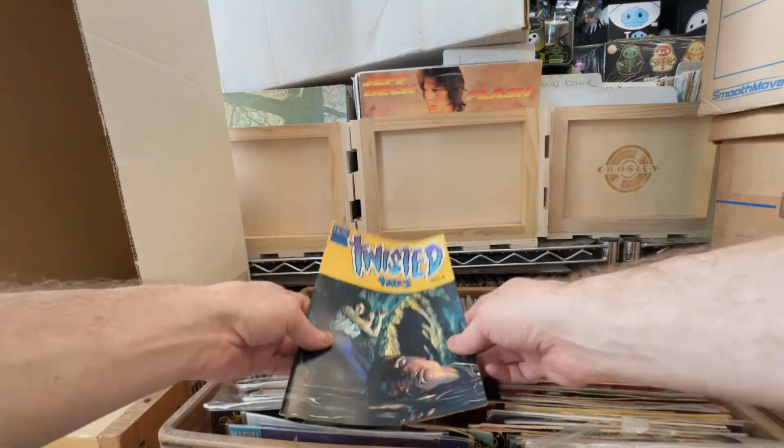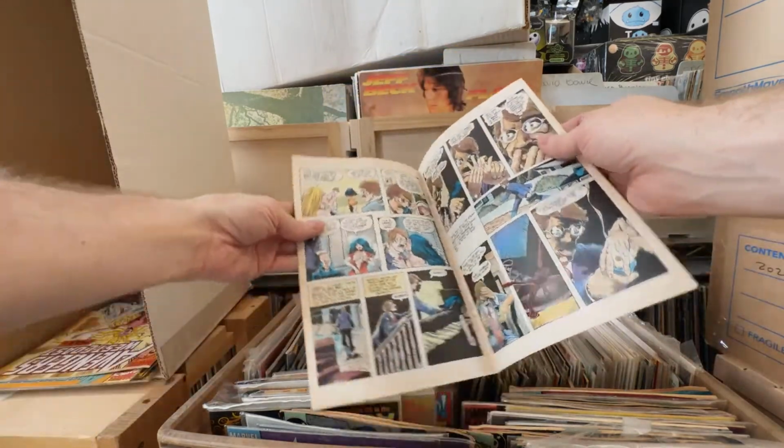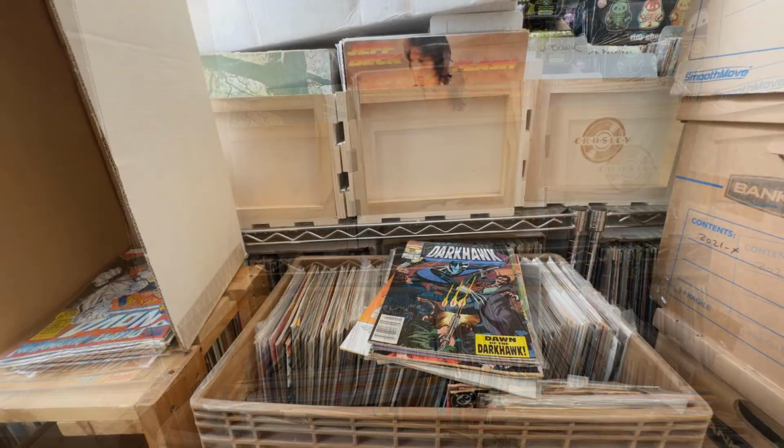We have a big, giant pile of comics to sort through today. Oh, this is cool. I think this one actually has a little bit of value. That one's actually really cool. Oh, I like the interiors too. Just very watercolored.